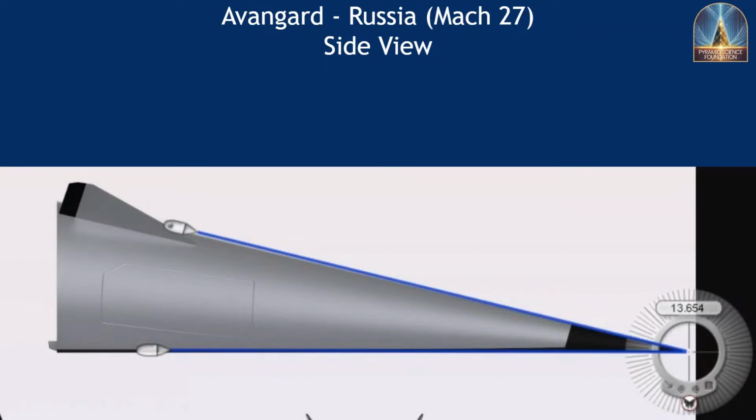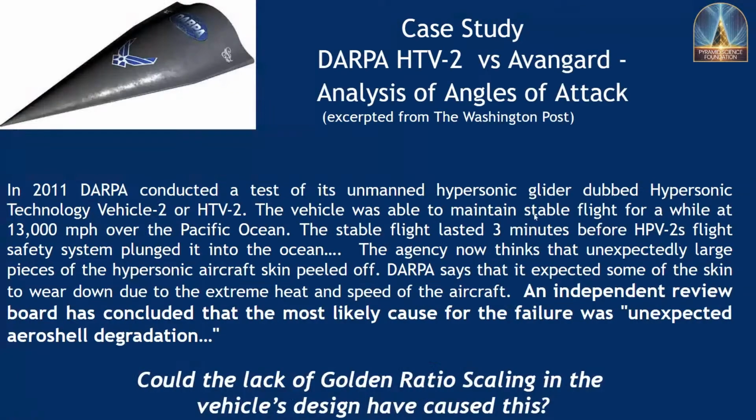And here's an example of a side view of the Avant-Garde. And it shows the 13.654 that we've seen in all of these other examples. So to reiterate, we've seen it both in the Avant-Garde, Mach 27. We saw it earlier, actually, in our own U.S. space shuttle at Mach 25. So we know that golden ratio scaling is the key. It's been shown in every single one of these, and every single successful hypersonic vehicle uses this geometry.